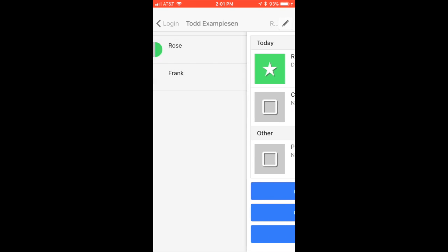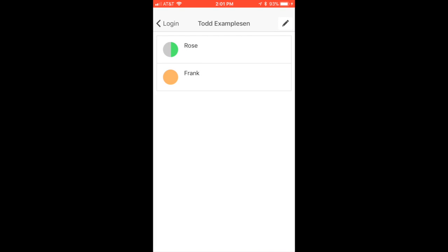off as done. If we exit back out, you'll see to the left of their name there's a pie chart which shows, at a quick glance, the colors of the different statuses that they've got. Once everything is complete, that changes into a happy little animation.